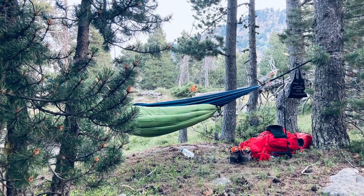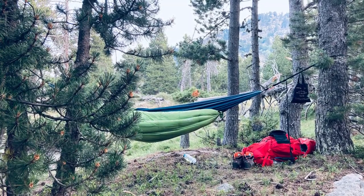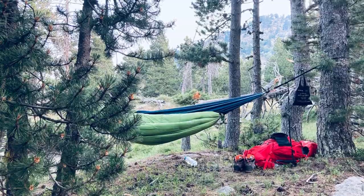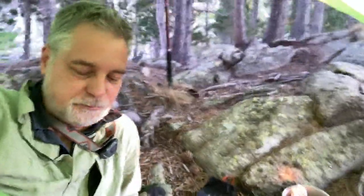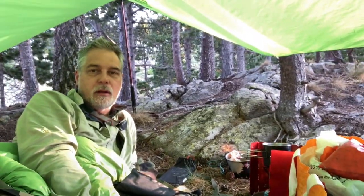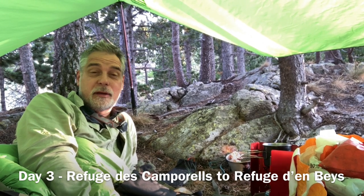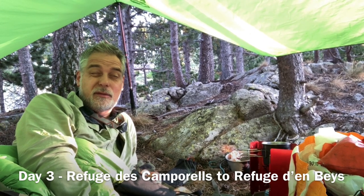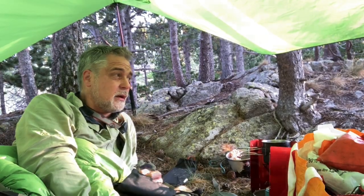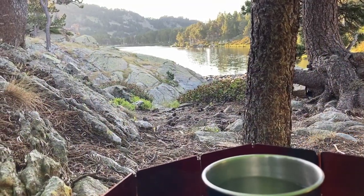So this is how I went to bed last night, my normal hammock setup. And this is how I woke up this morning. So I was uncomfortable last night. So I got up at 3:30 in the morning. I decided to sleep on the ground like this. This is what it looks like from the ground.